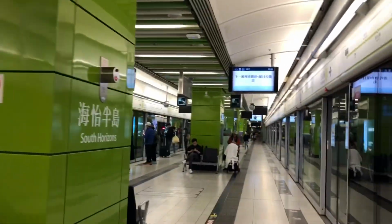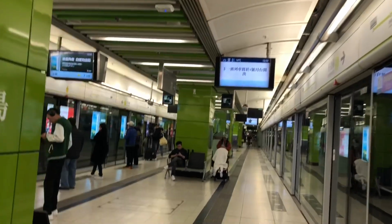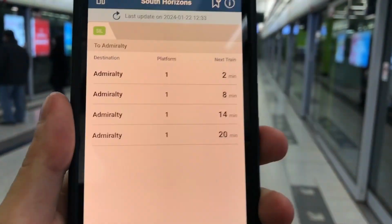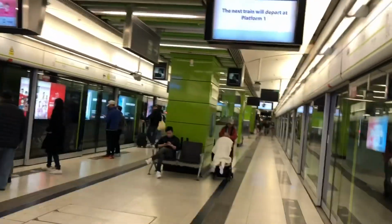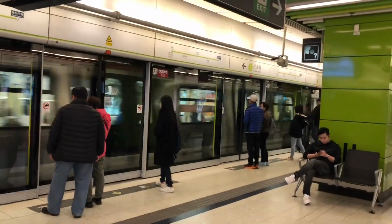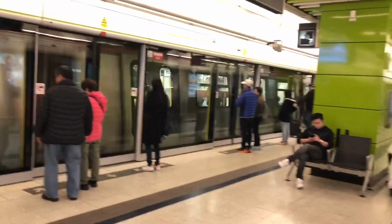And that's it for South Horizon Station. It's a very, very quiet platform, so I don't even talk too loud. The train's coming here. And here's the frequency. 6 minutes per train. So I don't know how many trains they use for the day off peak. I think just 4 trains. The full journey is 17 minutes. So I think they're just going to use 4 trains for the whole off peak series.